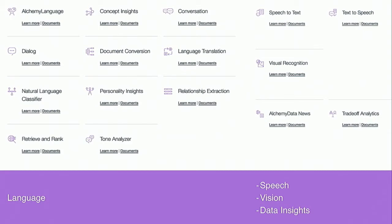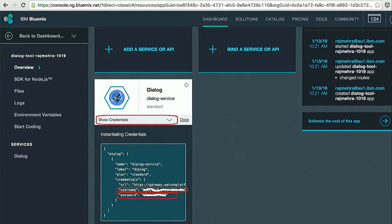But after that, we branched out and released our Watson Developer Cloud. And these are our APIs and services that any developer can access. We have dozens of services now in language and speech, vision, and data insights. And you can go to Bluemix and sign up and give them a try.